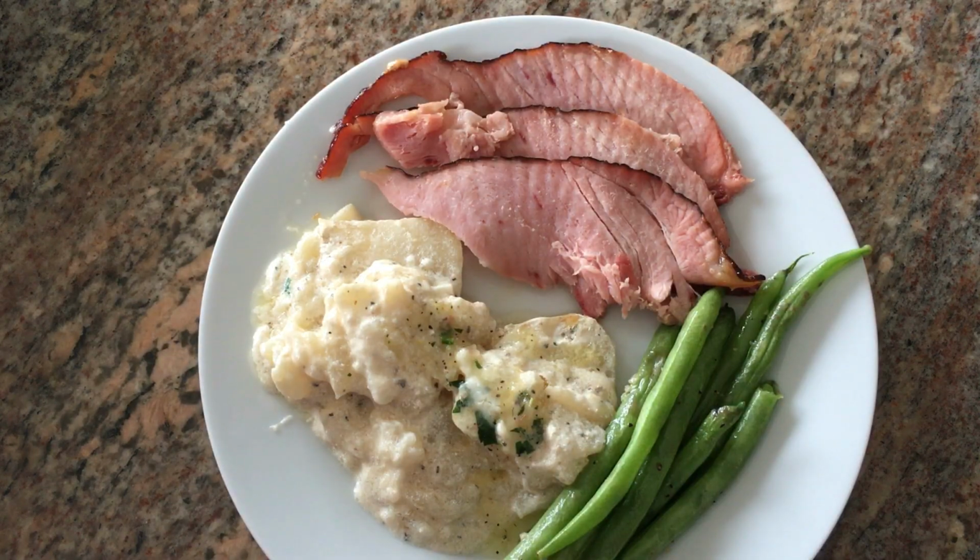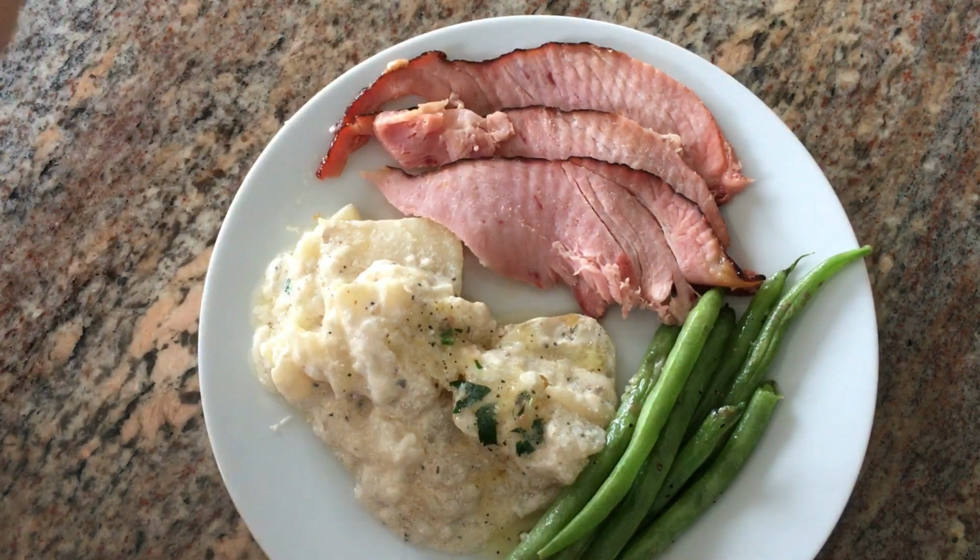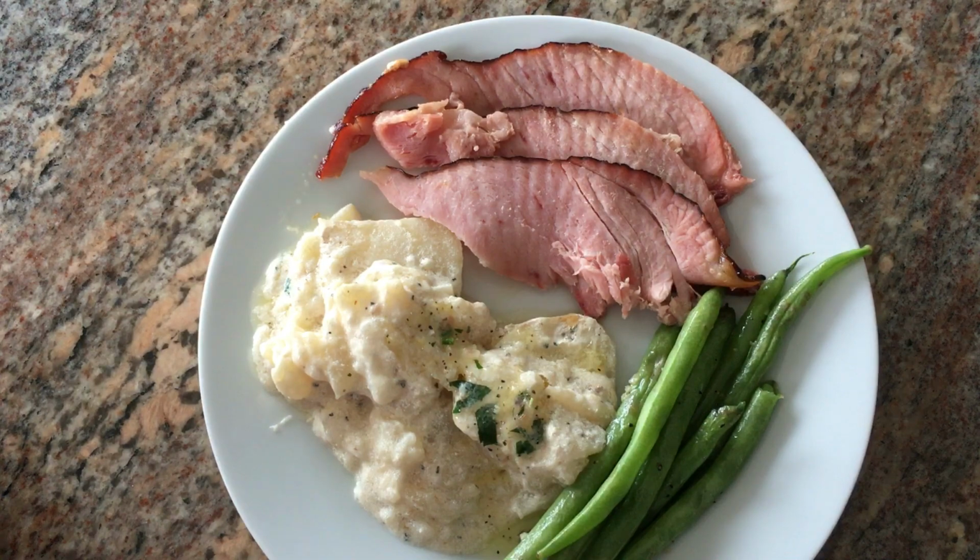For dinner tonight, we're having a spiral ham with a simple glaze, scalloped potatoes, and just some green beans that I sauteed in a little bit of garlic butter. It looks delicious. Super easy dinner.